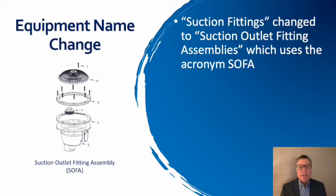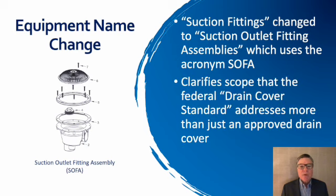So you've heard me say suction outlet fitting assembly a couple of times now. It's in the title of the standard. So this is a change. They were originally called suction fittings. Well, suction fittings are skimmers, vac lock fittings where we connect our suction side cleaners, our manual cleaners, and all of that. Those are all suction outlets. A suction outlet is just water leaving a pool going to a pump. And so this clarifies that drain covers are, it's the whole, it's not just the cover, the top part you see here. It's all of the hardware, the rings, the sump, the pipe depth, and all of that. All of those things are what make up a suction outlet fitting assembly, and that combination, including pipe size, is what defines a specific model, and each model gets its own flow rate. So that's a clarification mainly.